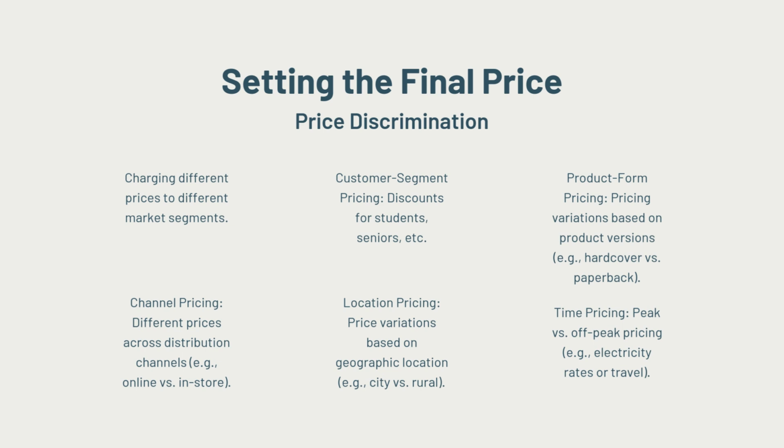There's also location pricing, where companies charge different prices based on geographic location. For example, a unit in Manila is much more expensive than the same sized unit in, let's say, Davao, because of the differences in demand and the cost of living.